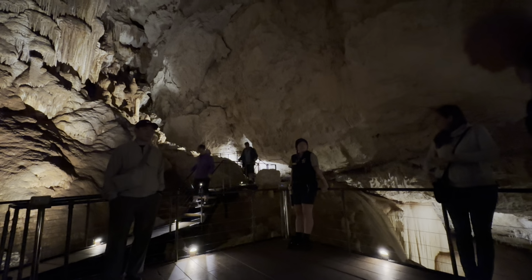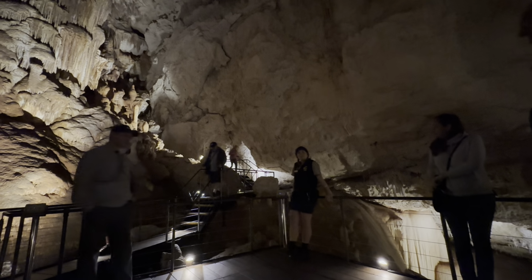Over winter, when it's really cold in the morning, the cave's warmer than it is outside, which is always unusual.